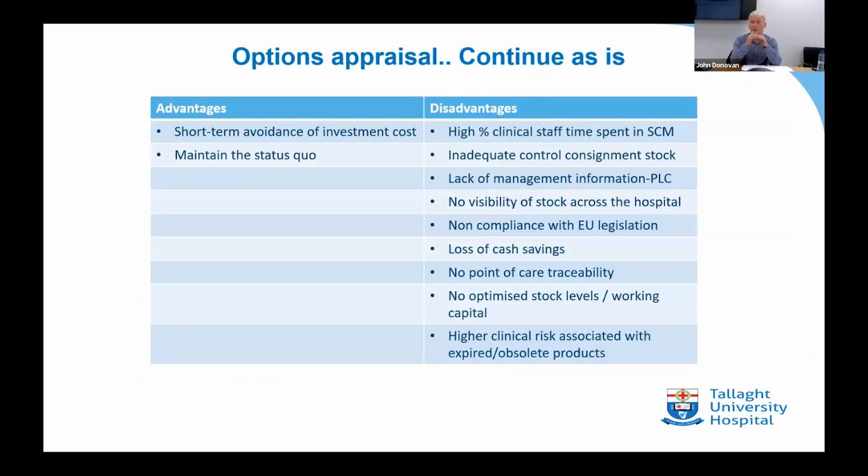The finance team would have a lack of management information for patient level costing, no visibility of stock across the hospital, one stock take a year, literally writing down what was found, and now we're using Excel, of course, but then a manual pricing exercise at the end. Not ideal. We weren't in compliance with EU legislation. We couldn't achieve those cash savings, there was no point of care traceability, no optimized stock levels, and a higher clinical risk associated with obsolete products, again, something out of date being used in a procedure.